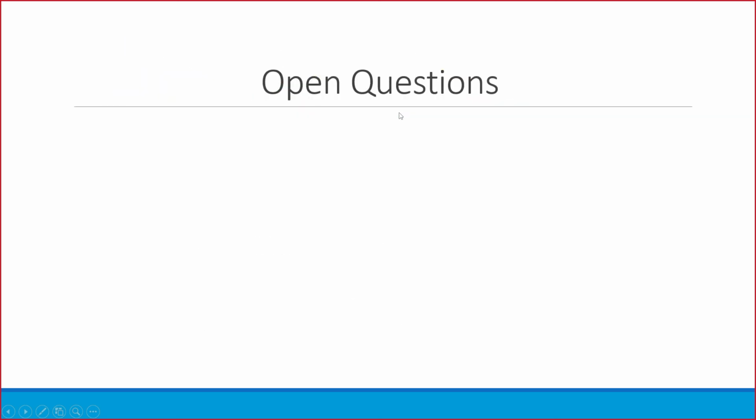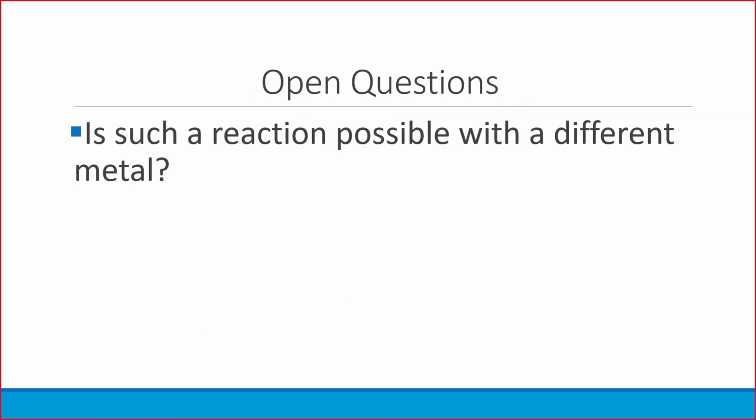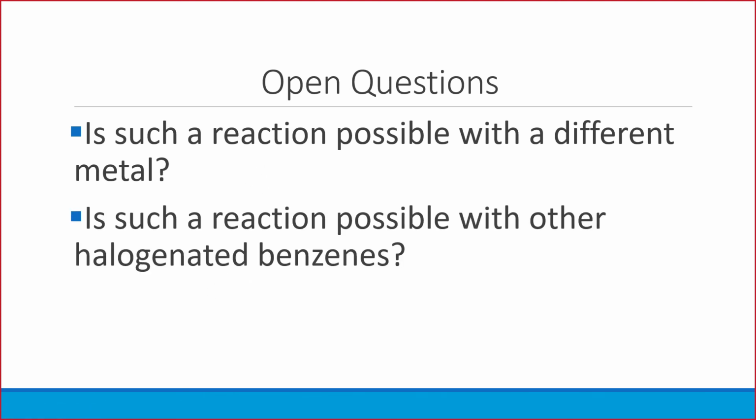So we have just a few open questions about this reaction, and of course the first question is, can we do the same thing with a different metal? And the answer is probably yes, right? And there's a lot of catalysts out there. The second question is probably not as easy to answer. Is it possible to do this with other halogenated benzenes? This requires investigation. Maybe, maybe not. We did try bromobenzene, but we weren't yet successful. So this truly is an open question.